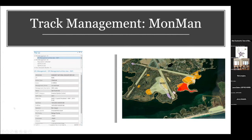And then we track our management actions in another database on AGOL that we call MonMan. This is an example of one site. They've got a little drop down that shows you what they did. The polygons with the white line around them, those are the invasive actions.